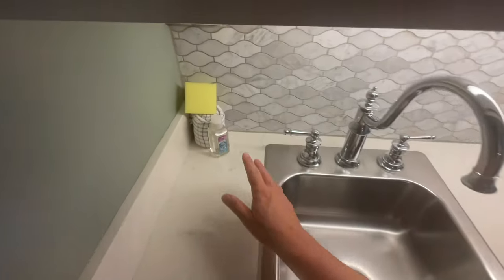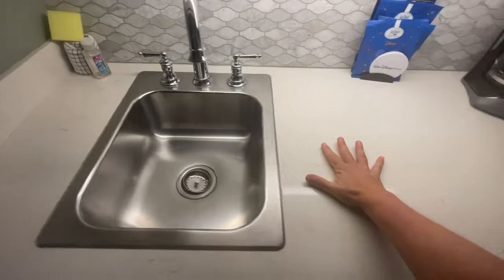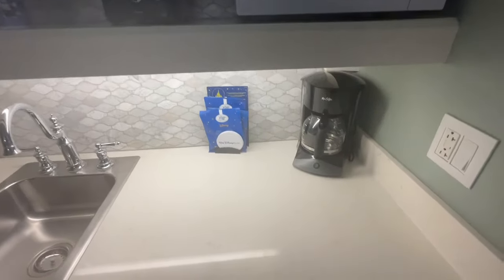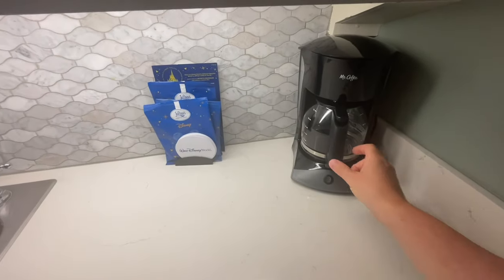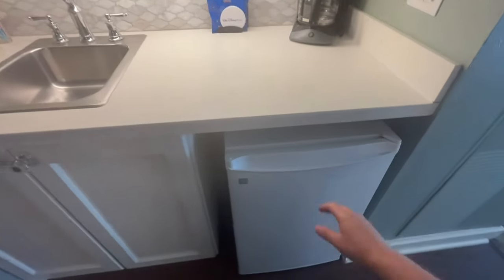Sink basin and all your washing up products, etc. here. This is actually quite a good size. It's a shame that there aren't more facilities to make food with. There's plenty of space here. You've got your coffee maker and of course your Joffrey's resort blend. Two US sockets here, and down here we have the all-important fridge.